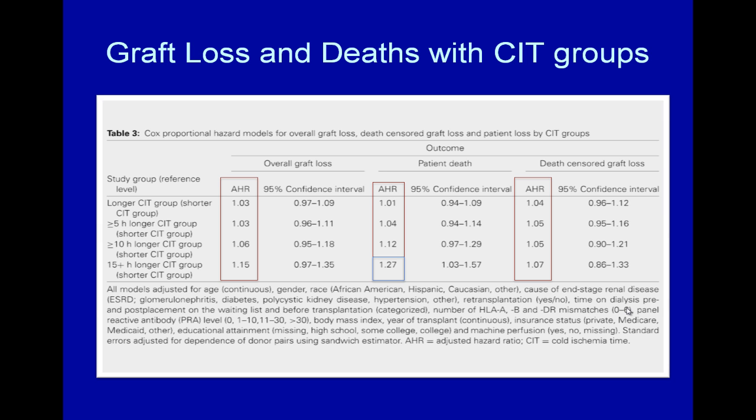When we look at the graft losses and deaths with CIT group, in all the groups for short or long CIT group, I want you to look at the adjusted hazard ratio. The adjusted hazard ratio was not statistically different in any of these groups. So the chances of having a graft loss was not different in short and long, even in subgroups of long CIT groups. If you look at the death-censored graft loss, the adjusted hazard ratio was the same. So there was no statistical difference between the two groups.